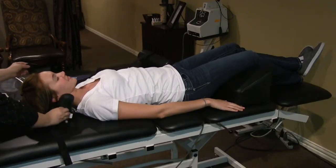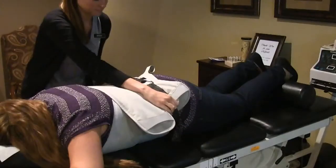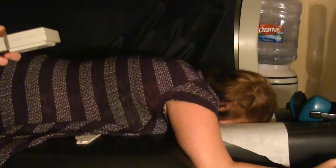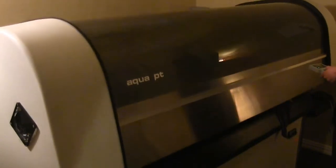We also have cervical traction and lumbar traction, or decompression is what it's called, and that is to take pressure off of the discs, the pinched nerves, and to stretch the muscles. So a lot of people do really well with those. We also have aqua massage, which is a machine that you lay on and you don't get wet, but water pounds down on you and it goes up and down your entire spine, and it's very relaxing, but it is increasing circulation in your body and also decreasing muscle tension.